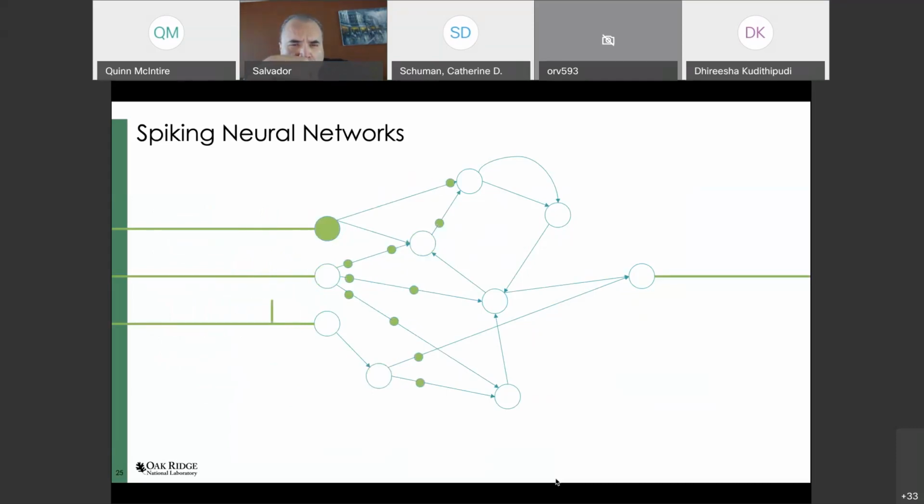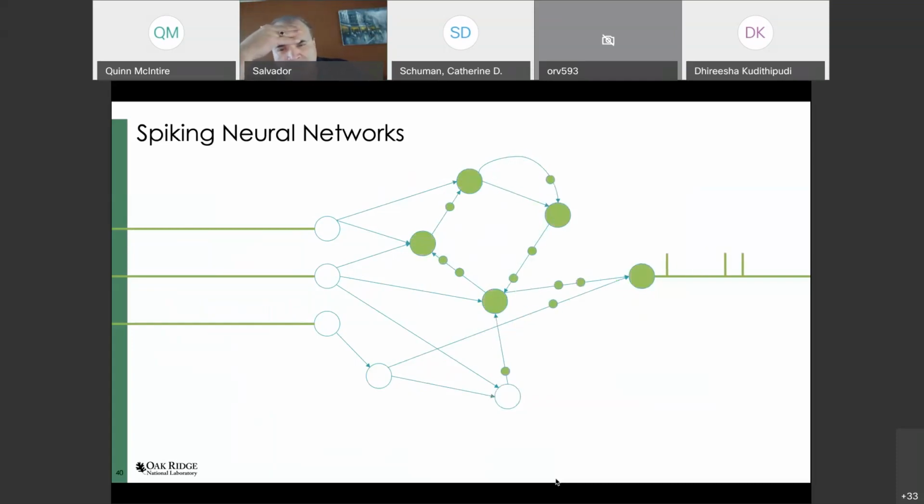And you can see the spikes propagating throughout the network. You can see up in the upper right-hand corner, there's two synapses that connect two neurons. You can see because those synapses have different lengths, different time delays, the spikes going along them are different. And you can see then that the spiking neural network produces spikes as output.